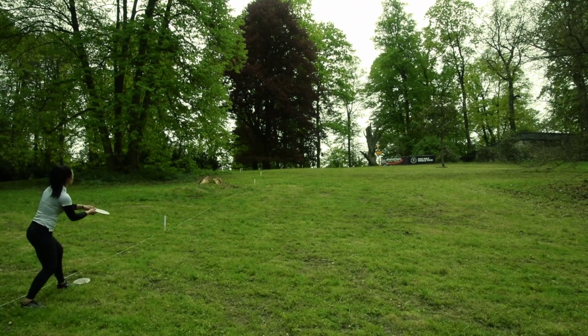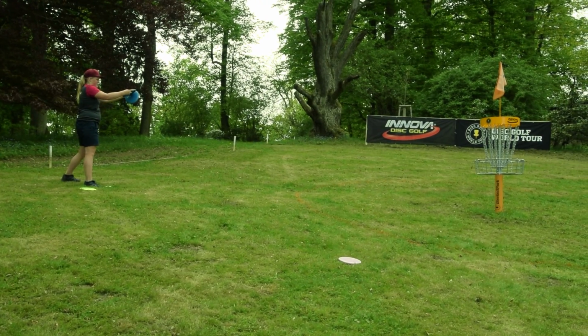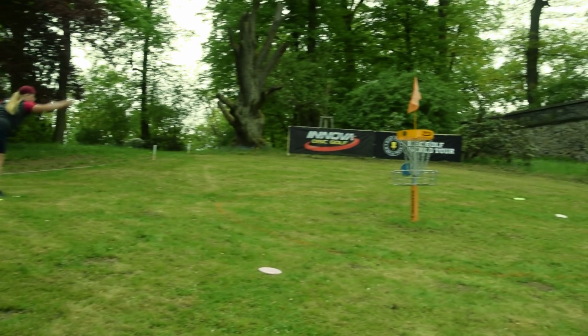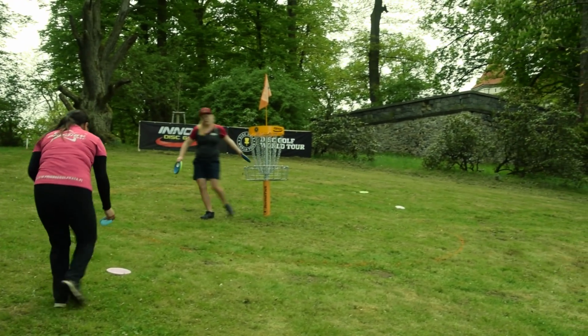Kristin here flirting with the OB line left side. We'll stand still forehand to the green. Eveliina taking her time on that putt, as a previous putt chained out low left as she made the adjustment.